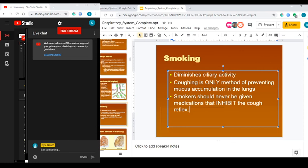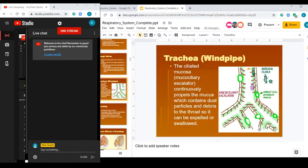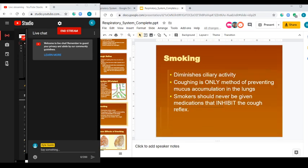All right? So if you are a smoker or you know somebody who is a smoker, giving them cough medicine or having them take something that diminishes the cough is going to be extremely bad for them because they don't have this. They have the mucus, they just don't have the ability to get it out. And so now if you're suppressing their cough, then we're going to start to see this.